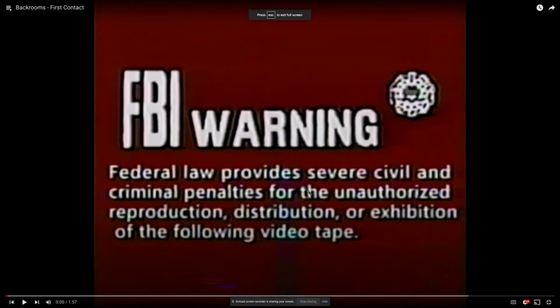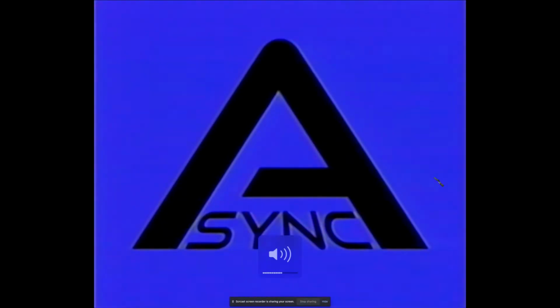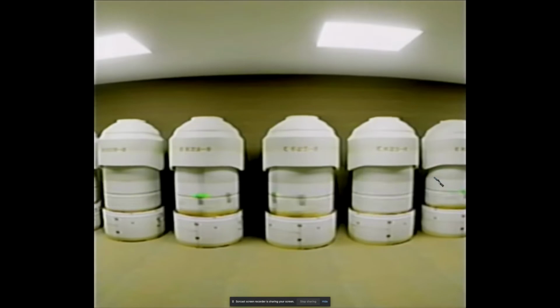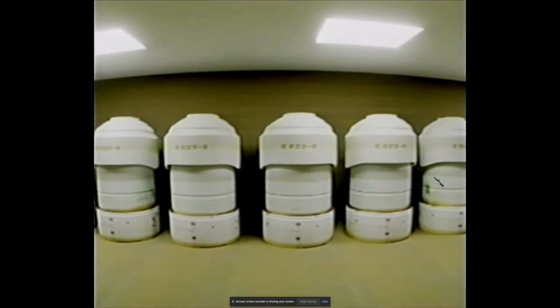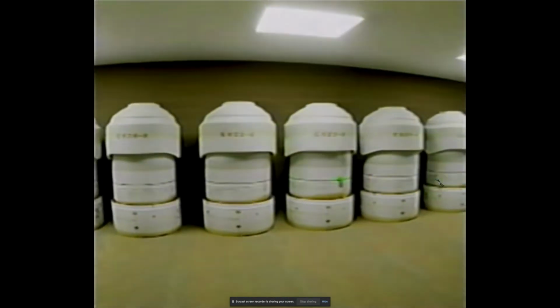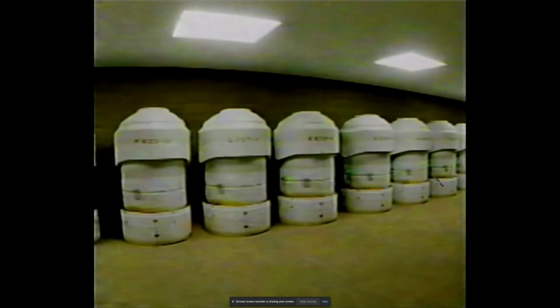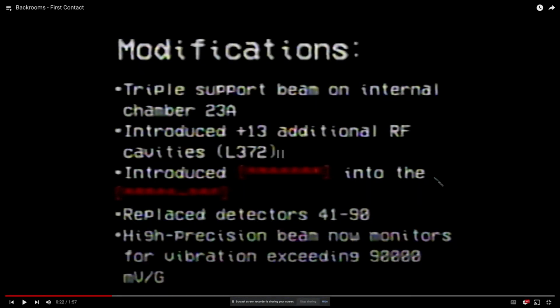Obviously, this FBI warning's fake. And ready, go. It's very loud. Test number 6. So it looks like the FBI is working on something they should not be. Kind of like, okay, let's pause it here.